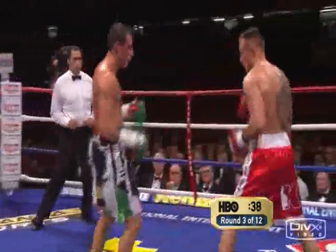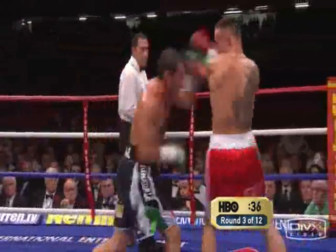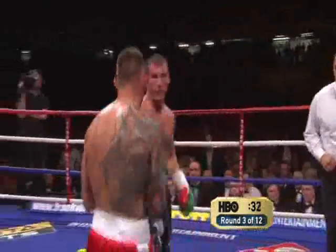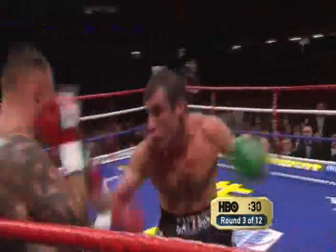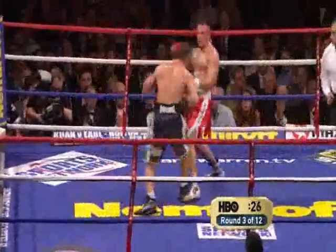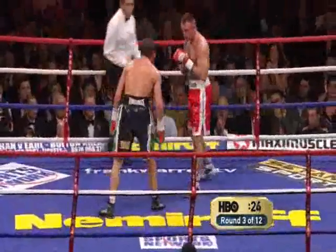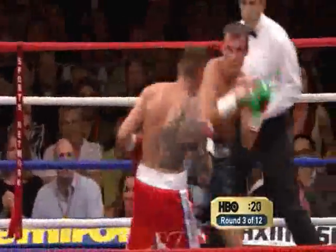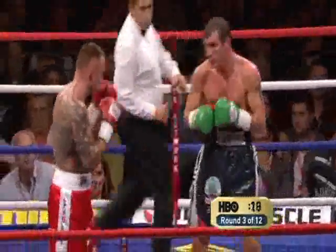Left hand by Calzaghe. And another. And another. And suddenly Calzaghe is landing his straight left right down the chute. Kessler gets in a right hand, but Calzaghe keeps coming. The pressure is mounting. And I don't know if Kessler's going to hold up much longer if the fight can continue this pace unless he can seriously hurt Calzaghe to slow him down.